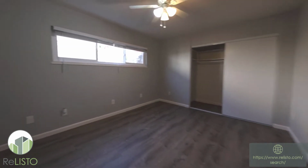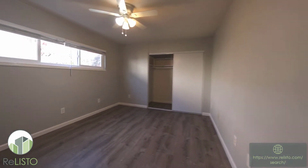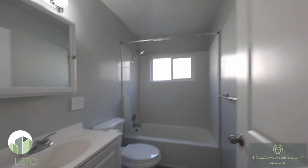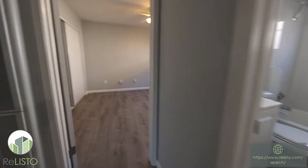This is a good sized bedroom as well. And you look out onto a little garden area out in back, big closet, tub shower combination here, medicine cabinet, and a very new looking sink.